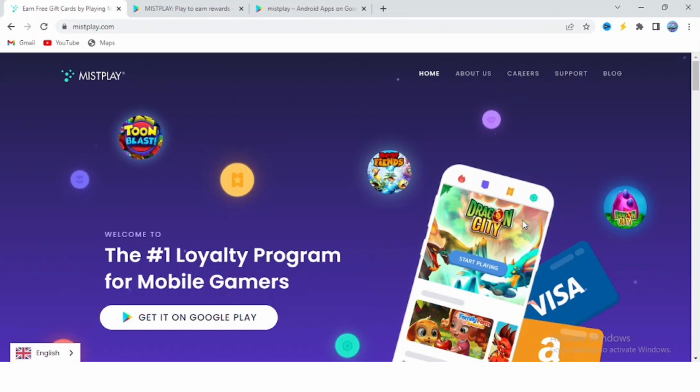This can be done by, first of all, you going to Google Play Store. So go to Google Play Store and then type in Mist Play. That is MISTPLAY. Mist Play. And then you'll be able to find it over there. So this is the fastest way to earn 800 Naira or 15 Ghana cedis every single minute, and it is the easiest way to earn such an amount of money in Ghana or in Nigeria.